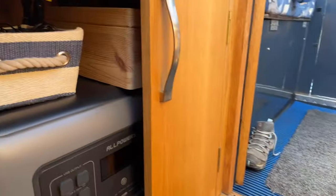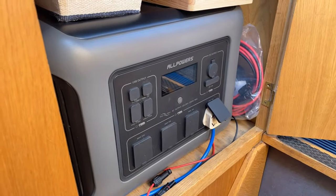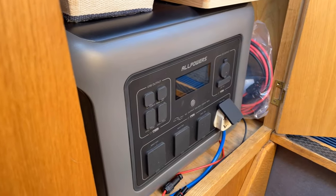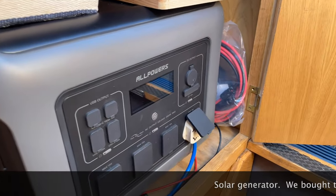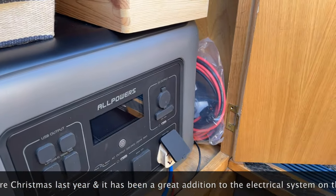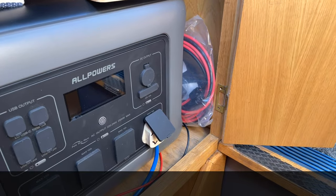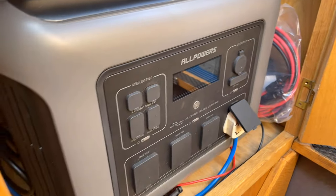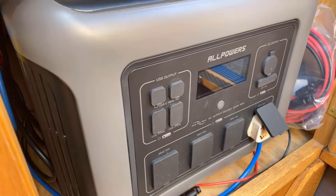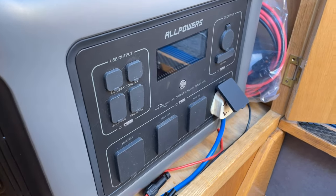In this cupboard we have an All Powers 2500 watt, I suppose they're called solar chargers, I think, these days. The long and the short of it is, our leisure batteries, we've got 4 110 hours normal lead acid, so that gives us a usable sort of 220 amp hours. This is about another 180 amp hours, and it's got all the USB-C, 12 volt and 240 volt outputs.